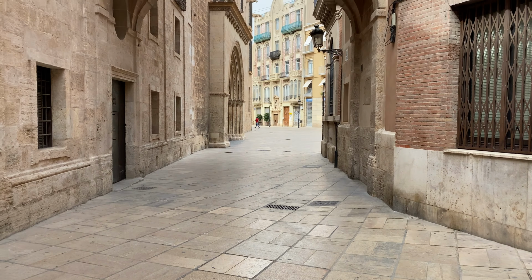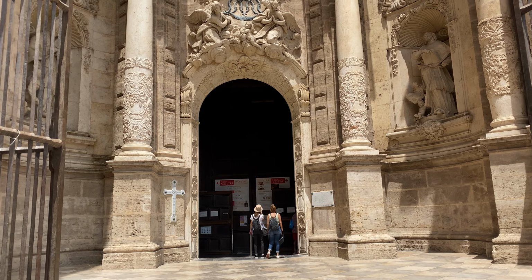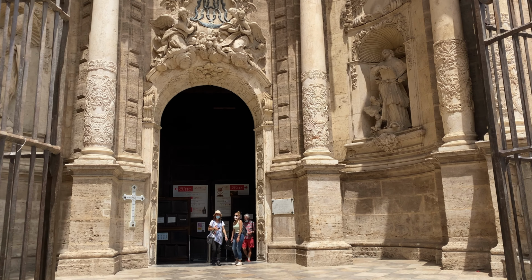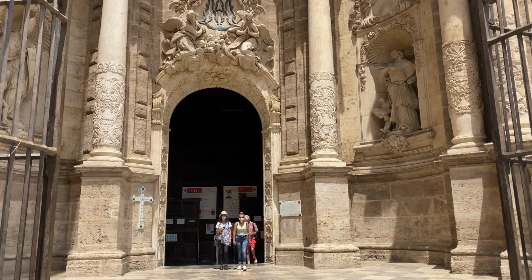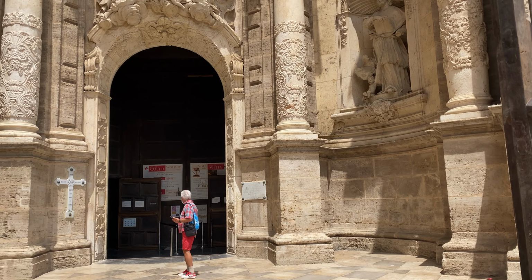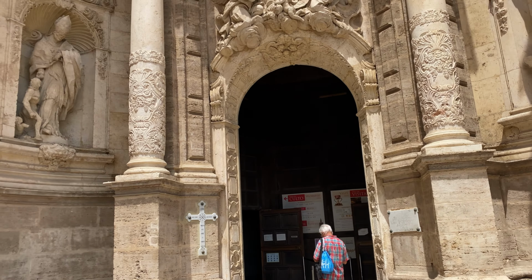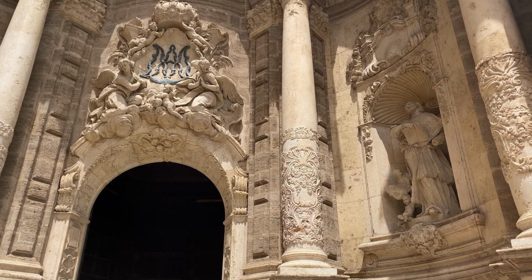So this cathedral here has been around for a long time, and I can't remember how long, but I'll tell you again a bit further down the track. But one of the reasons I wanted to come here was because this is the home of the Holy Grail, or so it's believed. There is a cup in here, a chalice, which everybody has good reason to believe is actually the cup of Christ from the Last Supper. So we're going to go in and check it out.